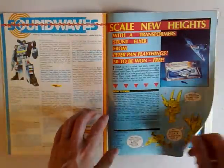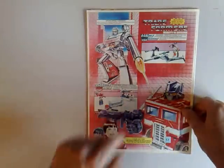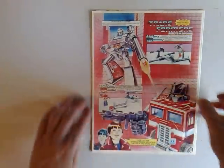Then we got the Soundwaves. And that was it. And then we got a nice new advert for Optimus Prime and Megatron, because I believe just around this time, Megatron was actually released in this country. They were very slow in releasing him.